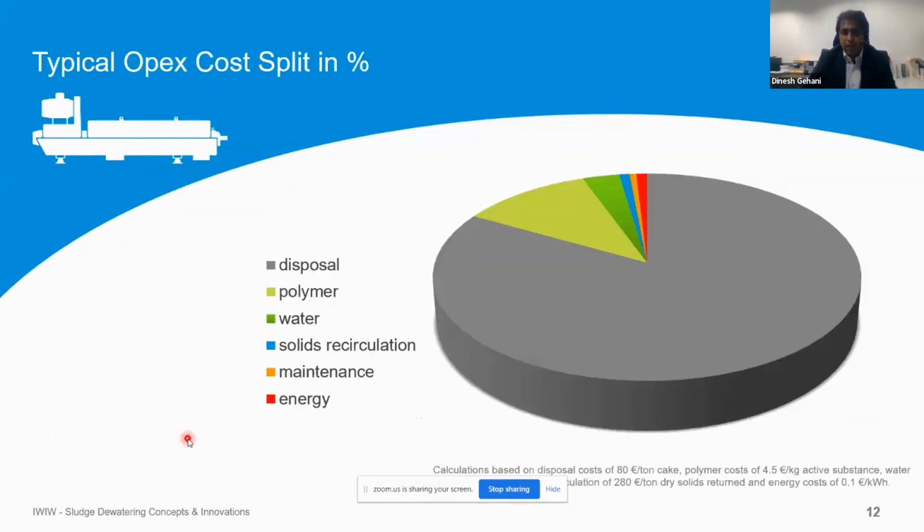Moving further, in a typical scenario, you would see this is the distribution of the operation cost with any kind of dewatering equipment. If you see the gray portion, which is the highest, that is the disposal cost, and then polymer, water, and solids recirculation are some of the other costs. And if you see, energy is a very small cost.